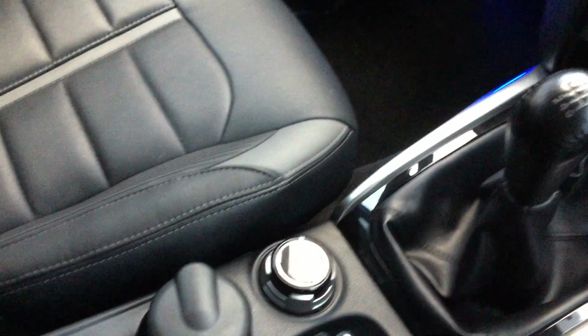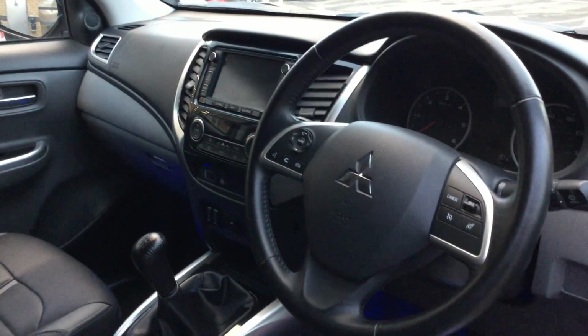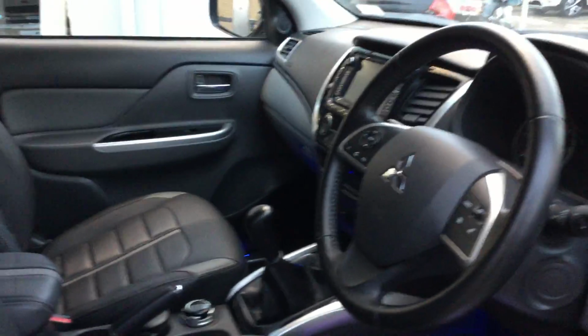A key thing with the Mitsubishi L200 is the four-wheel drive system, the Super Select. You can engage four-wheel drive up to 62 miles an hour as you're driving along the road or off-road, and you also have the benefit of being able to lock the centre differential for off-road use.